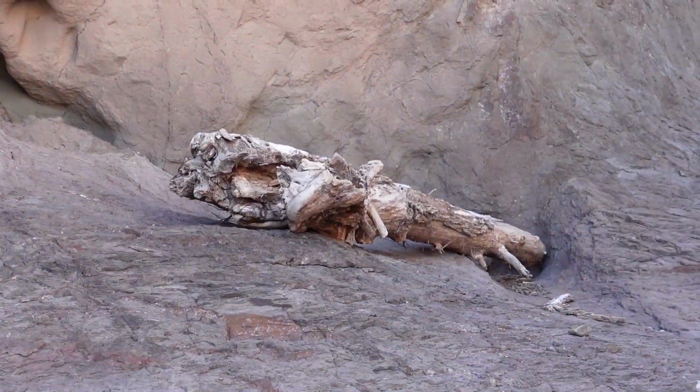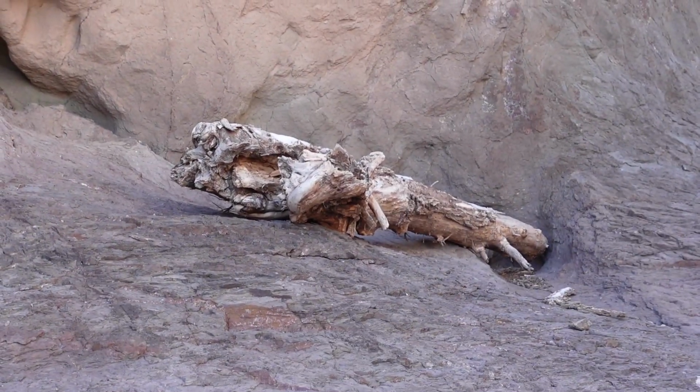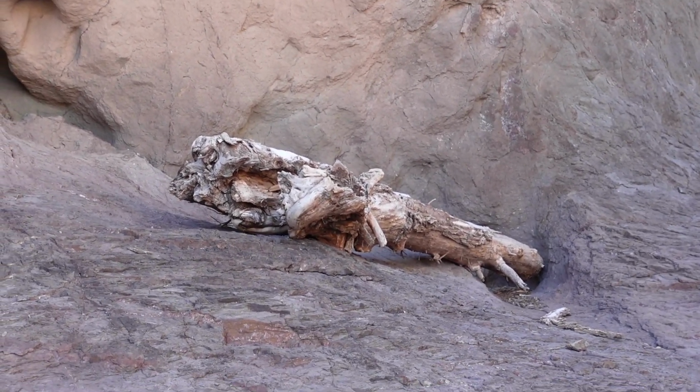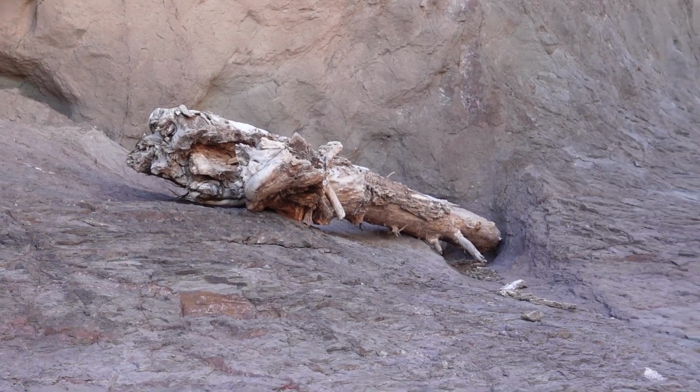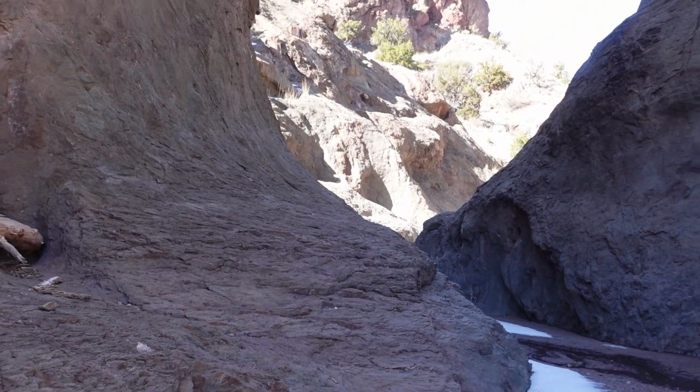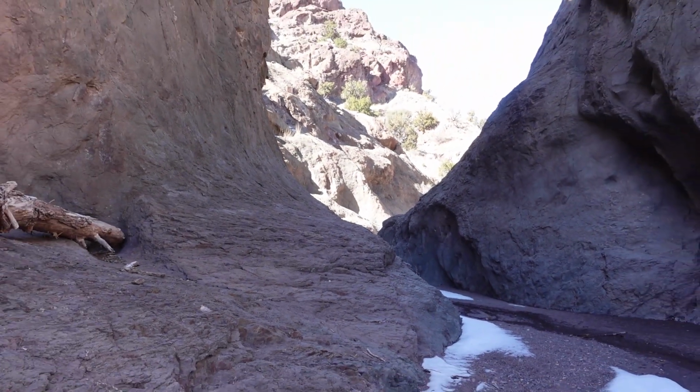So we got a log here, and you might be thinking, well, so what? It's a log, but you have to consider there are no big trees like this around here. So what happened is that log was washed down through this canyon at some point.